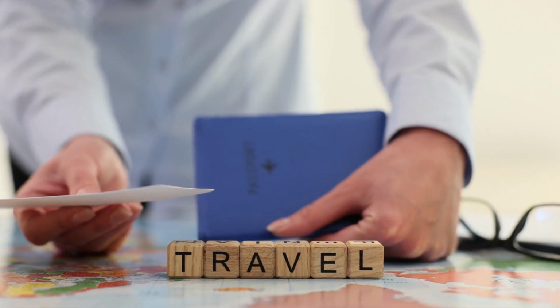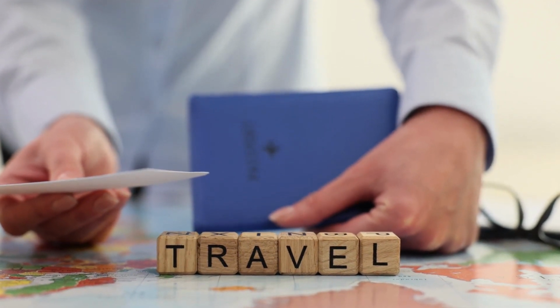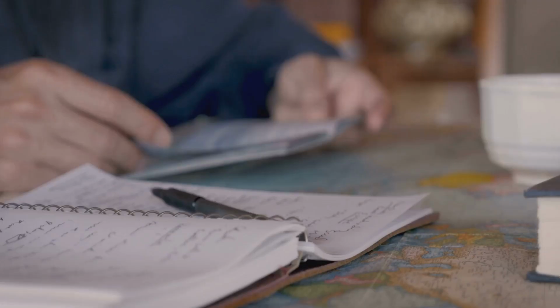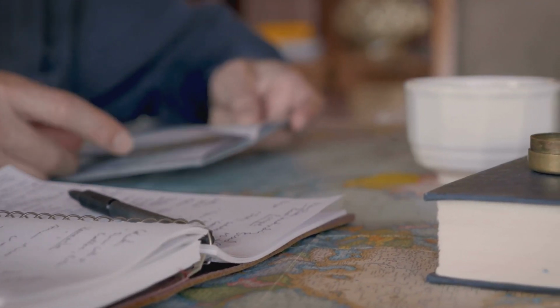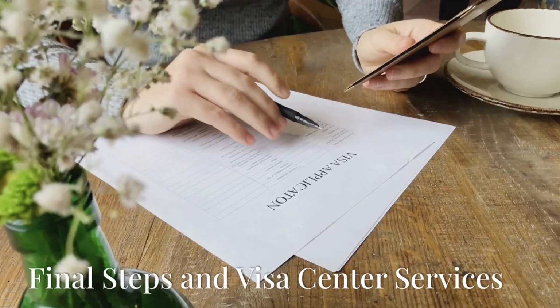Nobody likes rejection, so avoid these mistakes. Missing or incorrect documents, expired IDs, inaccurate letters of guarantee. Triple check everything and make sure it's all up to date before submission.